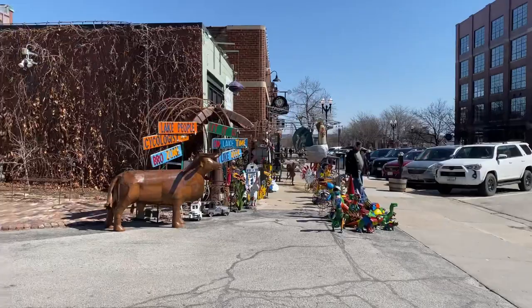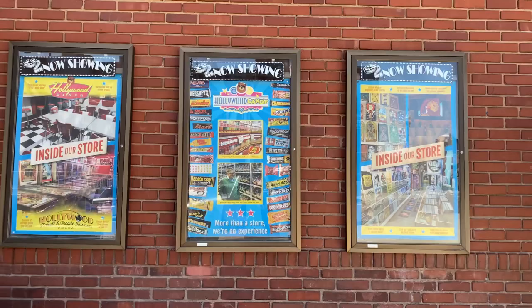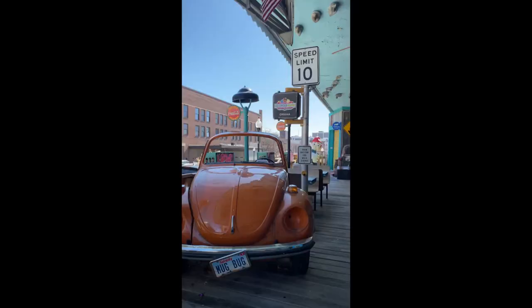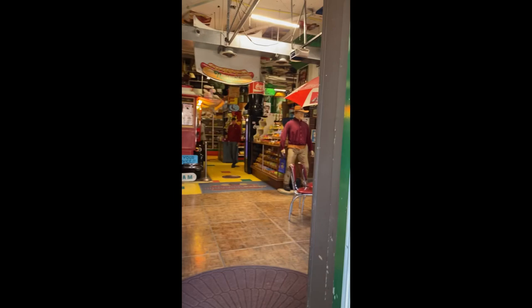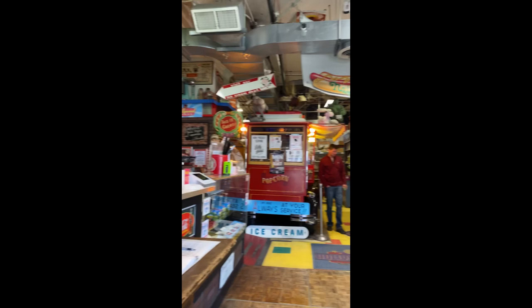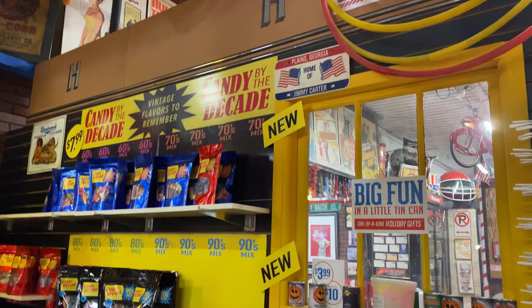And lastly, we visited the largest candy store in Nebraska. Hollywood Candy is a one of a kind store located in the heart of Omaha. Established in 1970, this store has been a staple in the community for over a century. The store brings you hard-to-find treats from around the world. In addition to candy, the store also offers a selection of soda, ice creams, and other treats.